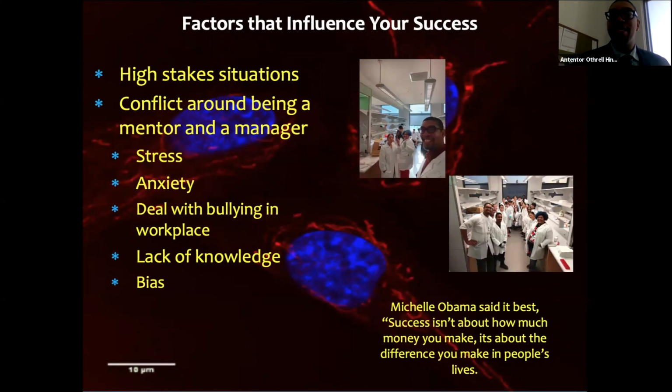So as you think about things that can influence the success of a relationship, you have to be aware that there are high-stakes situations, conflict around being a mentor and a manager, and then there's also things that we don't commonly think of that mentees face on a daily basis. Sometimes in the laboratory setting, we think of stress, anxiety, dealing with bullying in the workplace, lack of knowledge and bias that a mentee could face, but sometimes the mentor doesn't think about that because they're concerned about the next grant. They're concerned about the next paper. They're concerned about the next review article. These things are the livelihood of the lab, but also your trainee and your personnel are as well.